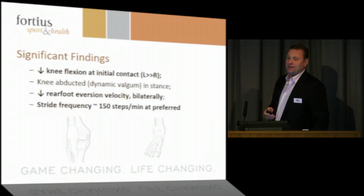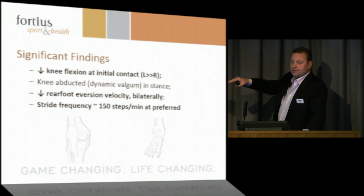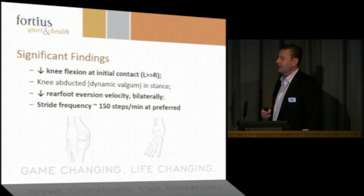He also showed decreased knee flexion at initial contact. So there's kind of an optimal amount of degrees when you hit the ground in order for you to attenuate force effectively, and basically his knees were too extended. And he had decreased rear foot eversion velocity bilaterally. So we look for an optimal amount of rear foot eversion velocity, the degree, and the excursion. So what I surmised from this was, okay, we have to figure out ways to help this guy attenuate force if he's going to do anything, because right now he's stiff as a board when he's running.